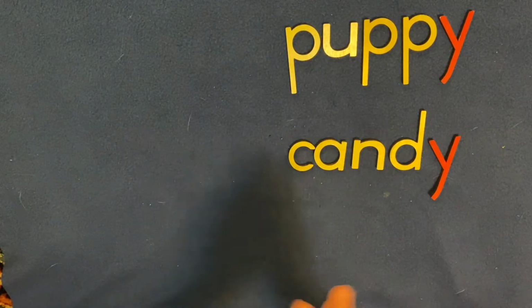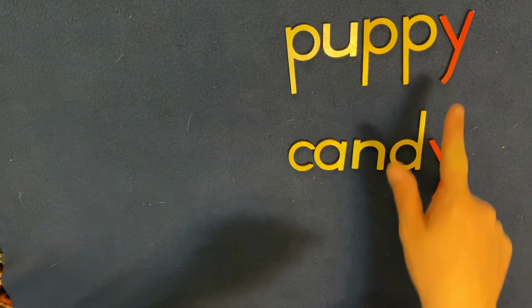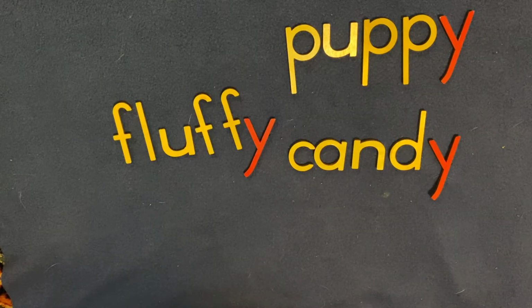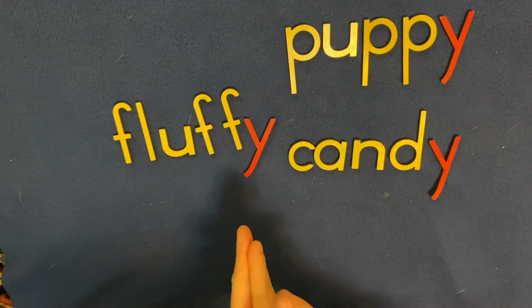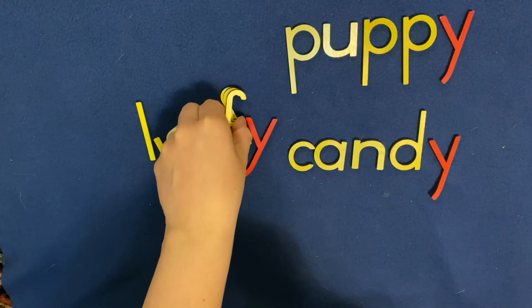Puppy, two-syllable word. So that's a two-syllable word, and the E sound at the end of that two-syllable word is made by the use of a Y. Let's do one more. Okay, fluffy. Oh, the kitty is so fluffy. Two syllables, and the long E sound at the end of the word is made by a Y. Okay, so when you hear a long E sound at the end of a two-syllable word, you know that it's going to be made with a Y, okay? I can come up with probably another 4 or 5 just off the top of my head, but I'm not going to tell you. It's your turn to go see if you can find some.